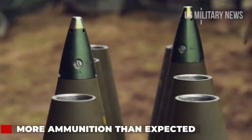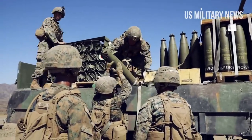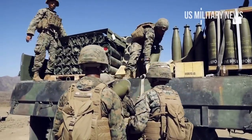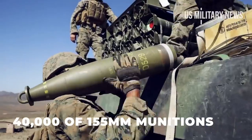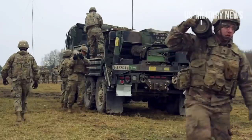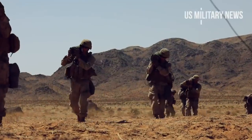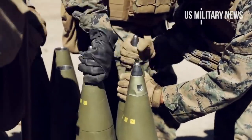More ammunition than expected. The Americans supply the Ukrainian artillery forces with an impressive number of rounds, 40,000 of the 155mm munitions. That's a huge number, because the M777 has a finite number of shells it can fire before the tube needs maintenance. So, the 40,000 shells will last a long time.